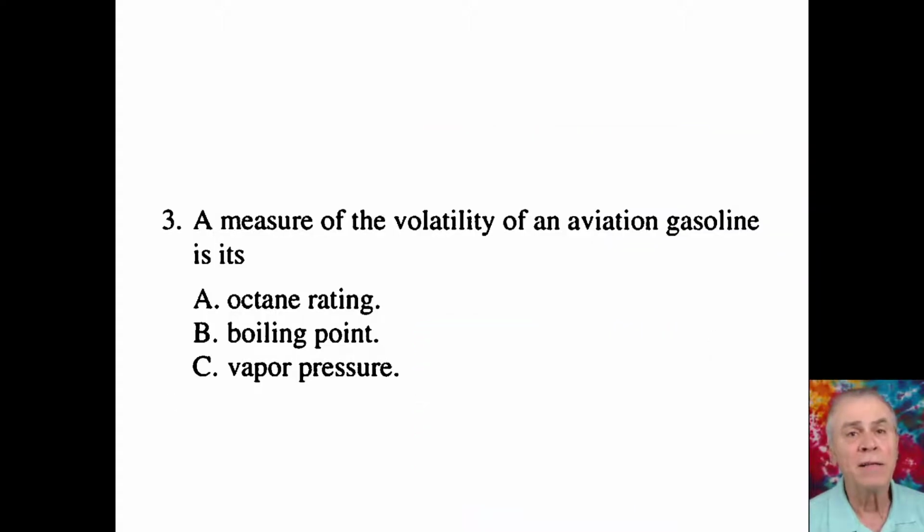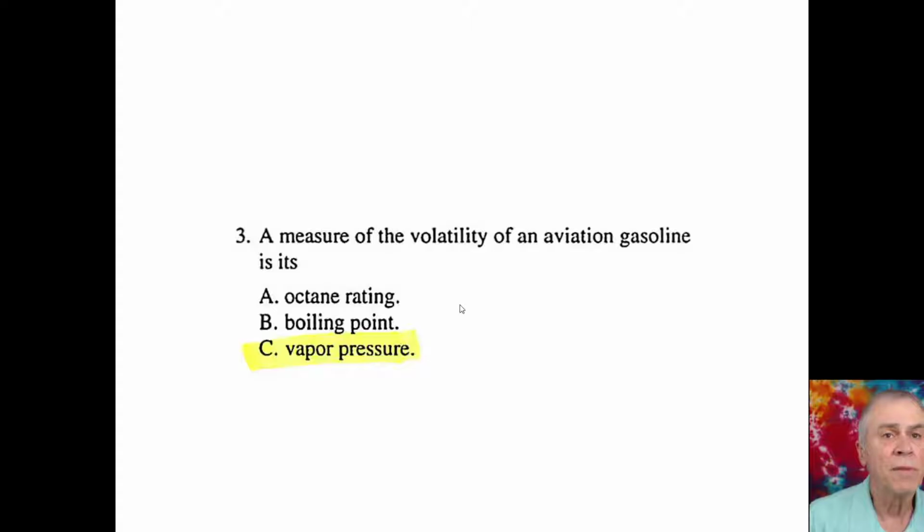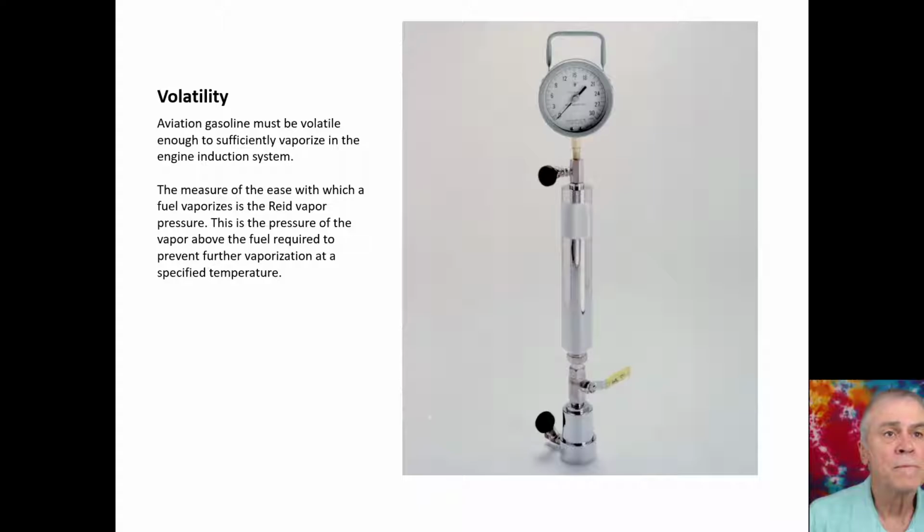A measure of the volatility of an aviation gasoline is its... okay, this is volatility. Keep in mind that's the ability to vaporize. So what is that? Octane rating? No. Boiling point? No. But vapor pressure. That's what you measure to determine the volatility of aviation gasoline. Reid vapor pressure tester.